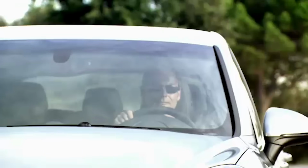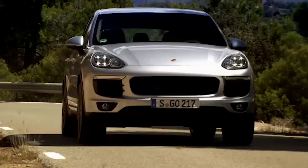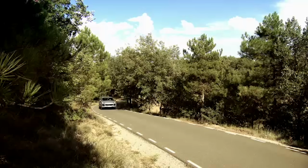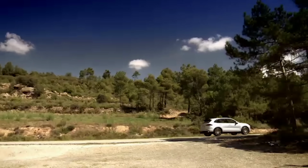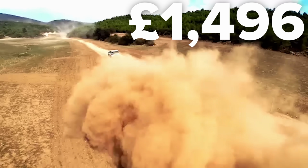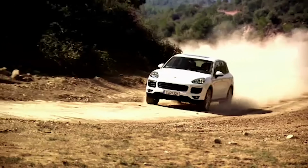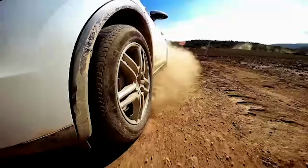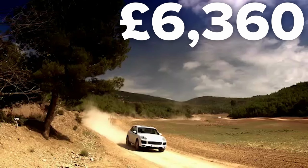This car managed a reliability score of 24.9 out of 100 according to Warrantywise's data. This car has similar underpinnings to the older Audi Q7, so it isn't too surprising that they both suffer from common faults with their electrical systems. On average, the repair bill for the Cayenne was a bit more than that for the Audi Q7. On average, it cost Warrantywise £1,496 to sort everything out. It's not all bad news though. The Porsche's most expensive repair bill was for an engine fault that cost £6,360 to put right.